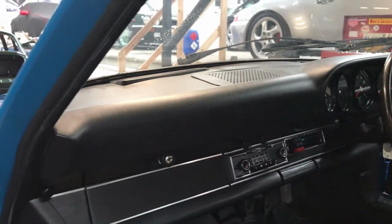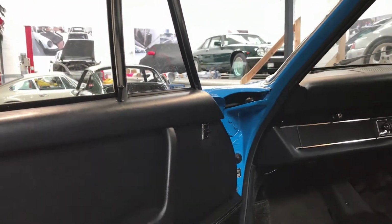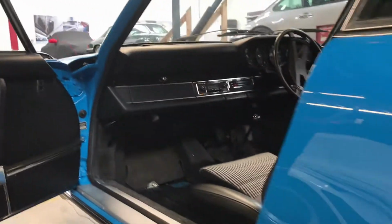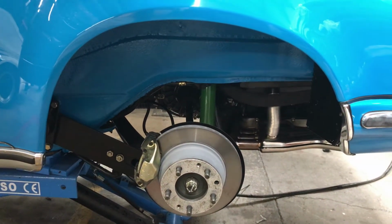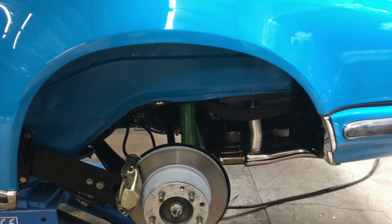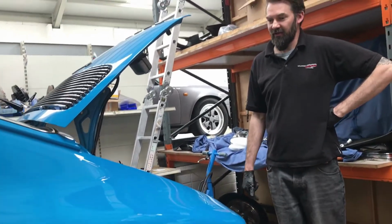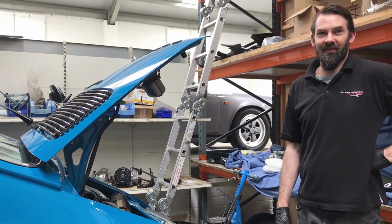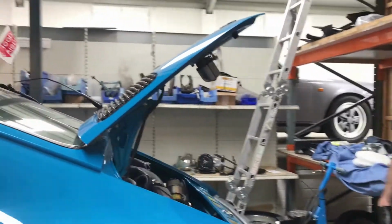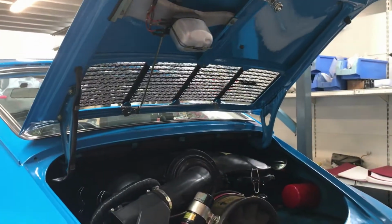We upgraded the music, and we put this car together probably two years ago now. It's done minimal mileage since. Explain why we've got it in here again now. The car will be going to a rather warm climate, and the owner had asked whether we could fit air conditioning into the car, which I straight away said, don't be ridiculous. Graham didn't want to put aircon in it. He didn't want it touched, but we managed it. We've done it.